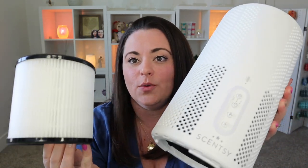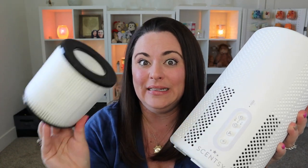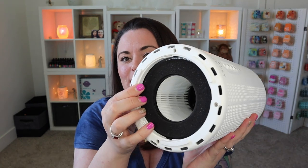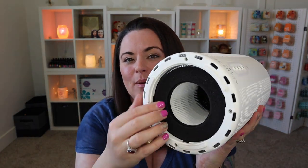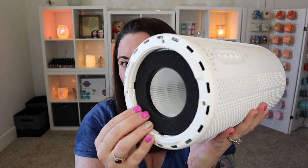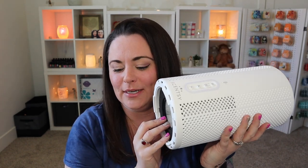But okay, so we are ready for a brand new clean filter. Pop this in here just like that. And see, you can tell just from the inside. Remember how I first took off that door and it was a much darker color. I was like, oh, this is going to be bad.